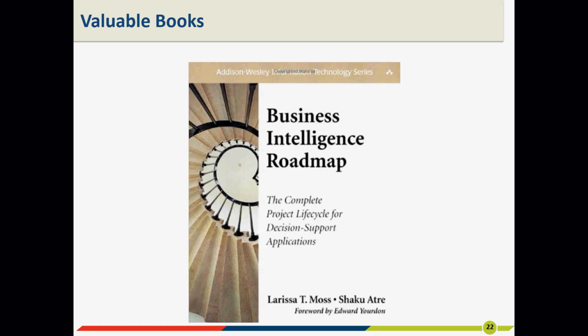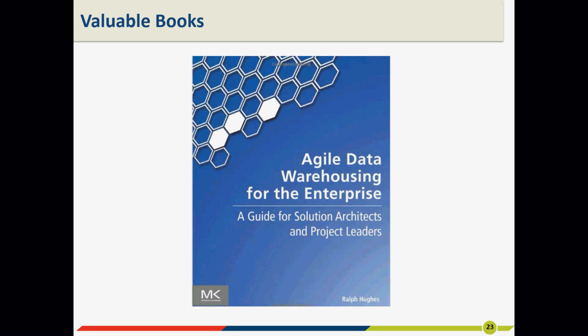A few books that are really good and important, not only for the QA team but for the data warehousing and BI teams, are shown here. I'm showing only 3 of many. This particular one, the Business Intelligence Roadmap, is really excellent. You can find a sampling of chapters on the internet, and I think you'll get a clear idea that this is a really valuable reference to have on your project.